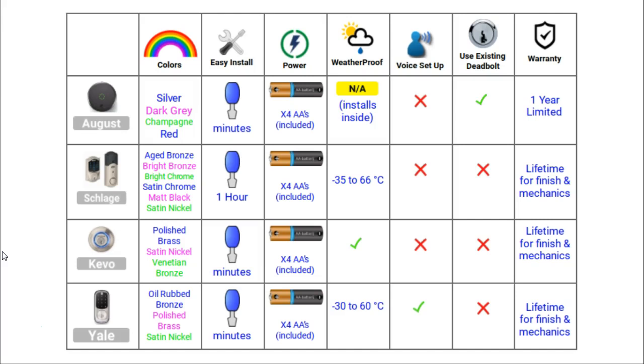Moving on to the installation, all of these locks can be installed very quickly just using a screwdriver. All of these locks are also powered by 4 AA batteries, which are provided. 3 of these locks are weatherproof. The August lock is not weatherproof because it is fitted only on the inside of the door. All of the other smart locks are for outdoor use as well.